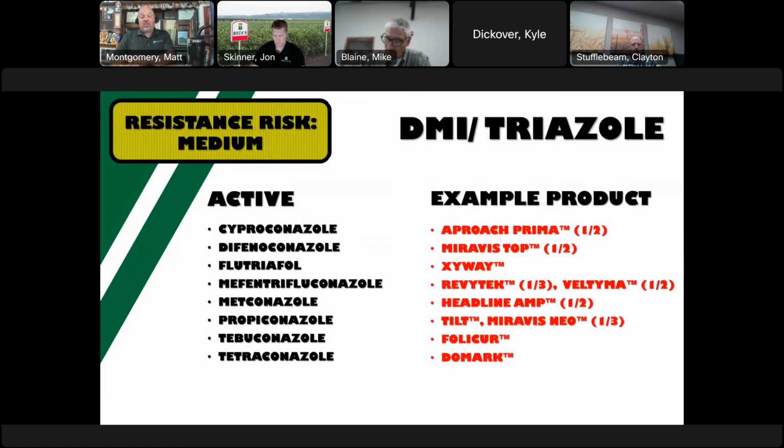This is a list of the different products that fit under that family. You'll notice that most of these end in ZOLE, so it gets really easy to figure out which materials belong to the triazole family. And you'll notice some common names there, things like Xyway or Tilt. These products tend to be really good curative products. That doesn't mean they heal the plant, but it means they can burn out pre-existing pathogen in the plant. They come with a medium resistance risk.